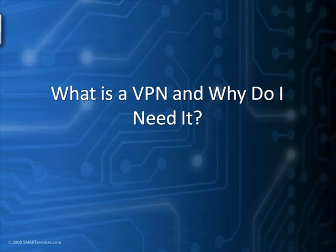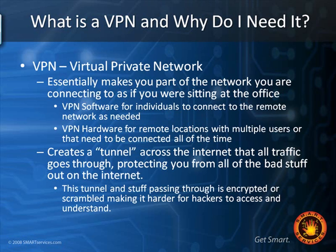So starting off, what is a VPN and why do I need it? You may have heard that term from time to time, and sometimes it's confused with different types of connections. So a VPN is a technology that makes you part of the network you're connecting to as if you were sitting in that office. So say you're sitting at home and you make a VPN connection, that's making you at home essentially be part of the main office. Same as if you were working at a remote office itself. It would be like the two offices are all in the same space, connected to the same network.